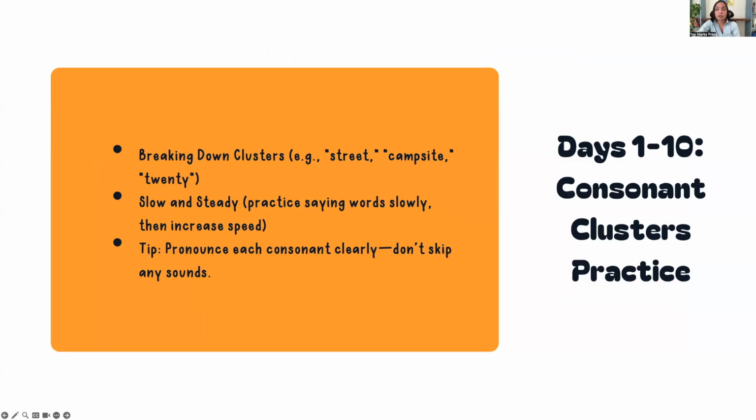All right, now that we've worked on vowel and consonant sounds, let's talk about something that challenges a lot of learners, consonant clusters. These are groups of consonants that appear together in a word, like in street or 12th or campsite. Often learners drop one of the consonants or add an extra vowel to make pronunciation easier. Have you ever said campsite as campusite? That's totally normal. But today, let's try to clean up those clusters for clearer pronunciation.